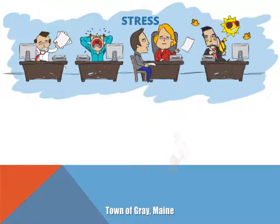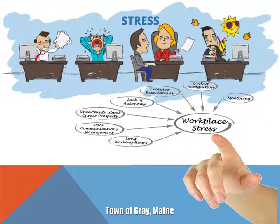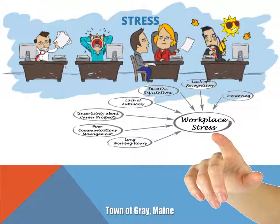High workloads and/or unrealistic deadlines can make people feel rushed, under pressure, and overwhelmed, while insufficient workloads can make people feel that their skills are being underused. Concerns about job security, lack of career opportunities, or level of pay can also stress folks out, as can bullying or harassment in the workplace.